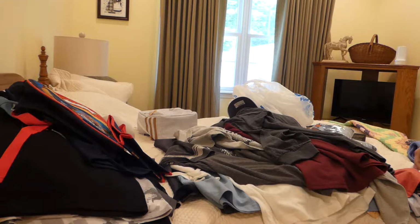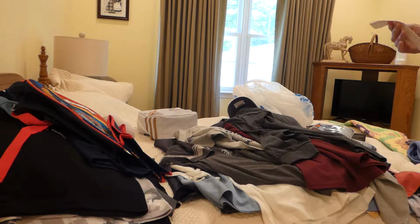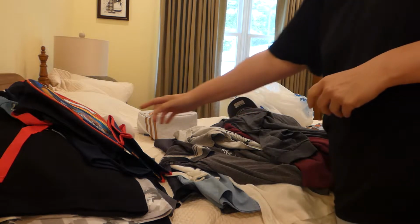Guys, I'm going to show you my Gabe's haul. And this wound up costing me, and this is a long receipt, a total of $340.76. I got a lot of stuff, so we'll go through the kids' things first.